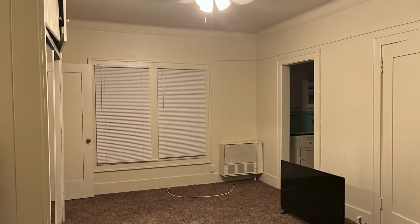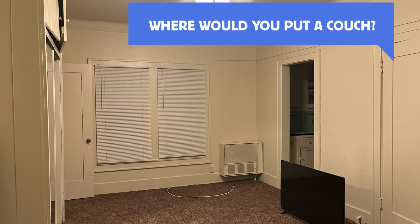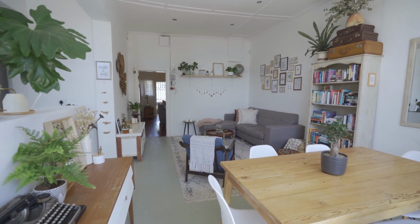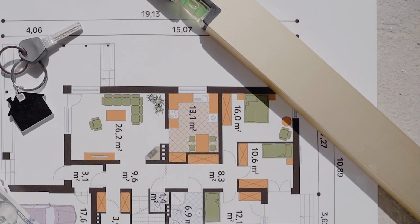Number 6 is layouts. As apartments get smaller, I'm seeing very strange layouts. You want to make sure that the space makes sense. You want to check that there is a logical place for a couch, a bed, a desk, or any big furniture that you have or any specific spaces that you need.